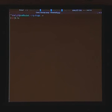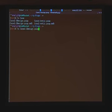So based on the case, you might see that we are looking for the insider who is actually sending the file. You are given the packet data to analyze. The packet data itself is Case 1, the pcap I designed. Let me move it somewhere so that you can see it clearly.